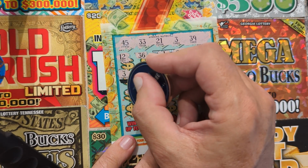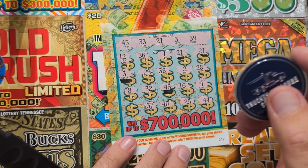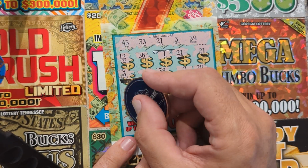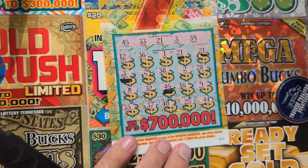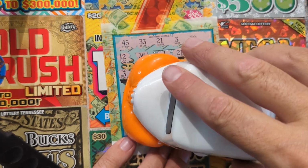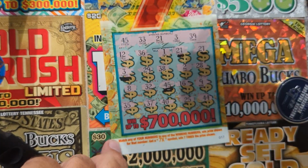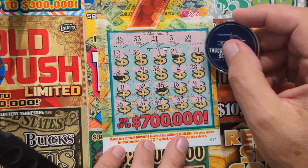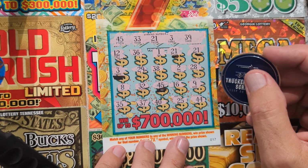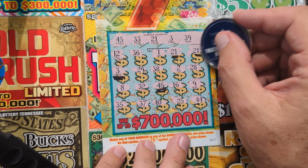Okay. What do we got here? Have an 8, not there, and 35, not there. Okay, got 4 matches on this. That's cool. I like that. Let's see what we can find. 21, 21, 45, and 3. Let's see what's up here.